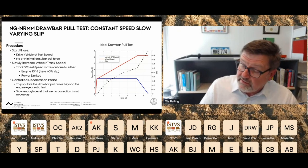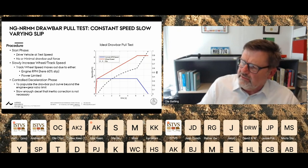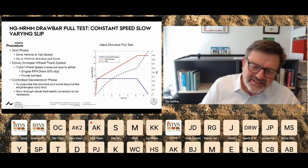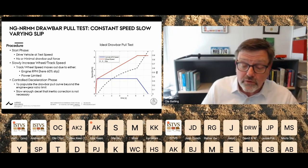So what we did is, let's try and build a cable-driven test setup. And then what we tell the driver is, you go up to speed, maybe a little more than what I showed here, but you go at the same speed where you try to have zero drawbar pull. So then we can get a measure of what is the slip at zero drawbar pull. So what is the slip that is needed to overcome motion resistance in the soil?